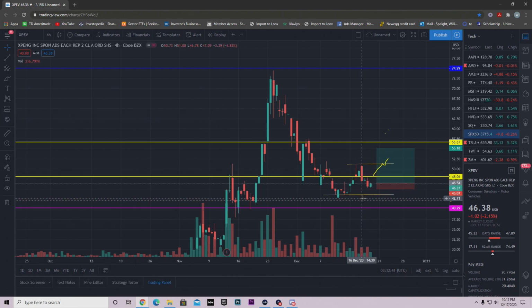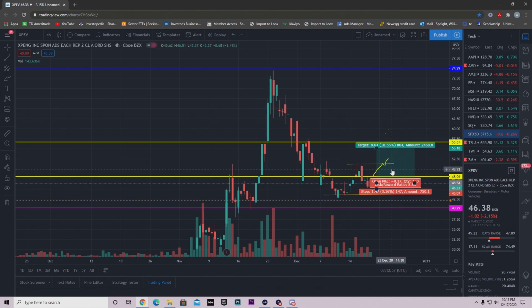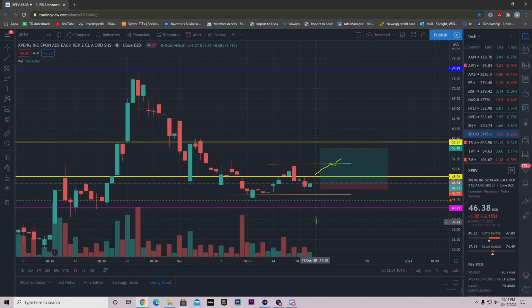Now, you really don't want us getting below 42.71, because if we get below 42.71, we're heading back down to 40.44. That's my next level of support where I'm looking to buy Xpeng. But as of right now, you can make the bullish case that we're making these higher lows and that will push up tomorrow. So that's an area I'll be looking at for Xpeng going into the session tomorrow.